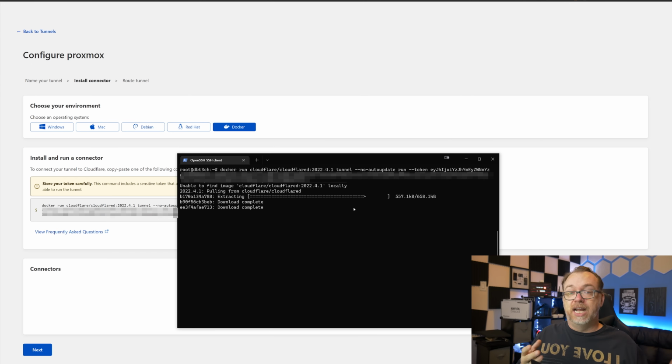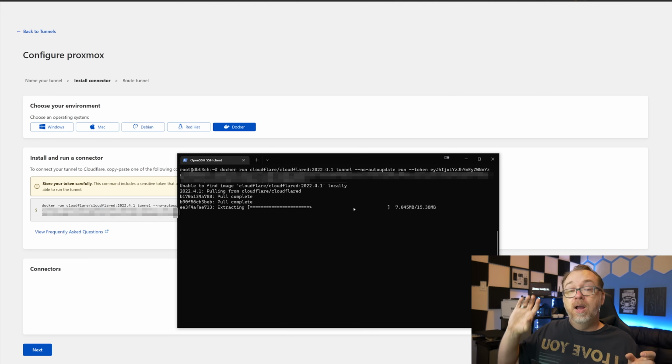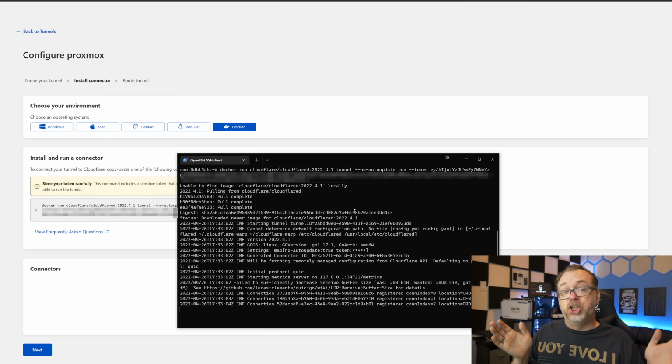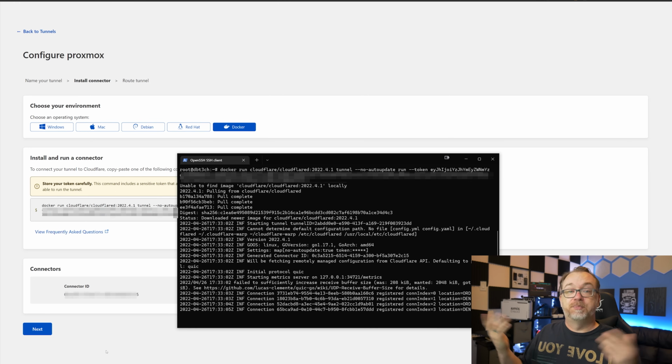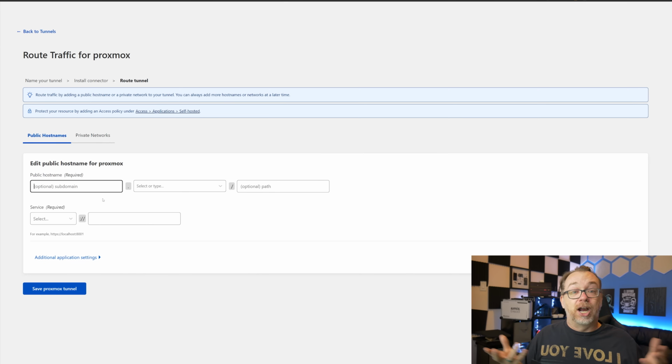So what this is going to do is actually deploy a tunnel container that will allow our server and Cloudflare to talk to each other through an encrypted channel, or an encrypted tunnel. Okay, so we've got this, and in the background, you may have seen that this connector ID, which I've got blurred, has popped up on its own. So once we're good to go there, we can click next. And now we can actually start setting up our actual tunnel here.